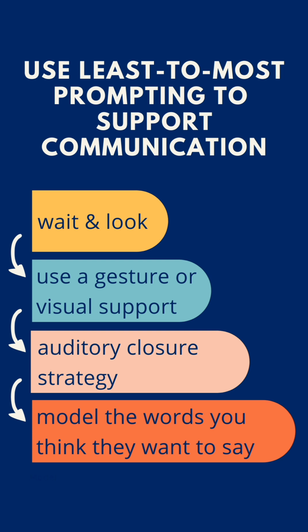If they don't say anything, we can next try to use a gesture or a visual support. An example of this would be if we want the child to say bye-bye as we are leaving their house, we could pause at the doorway first, and then if they're not saying bye-bye, we could add the wave and give them that look and see if maybe then they know to say bye-bye.